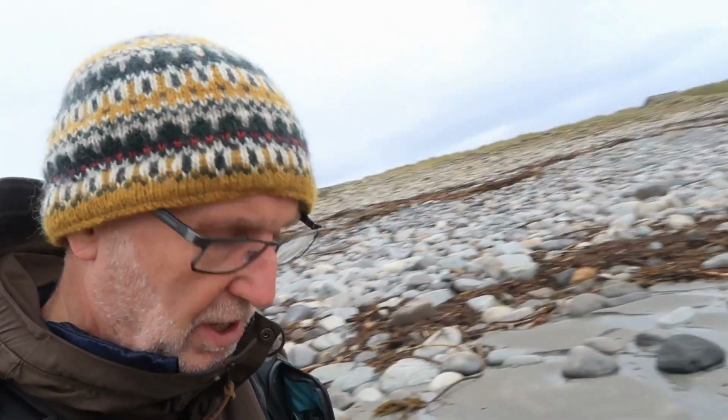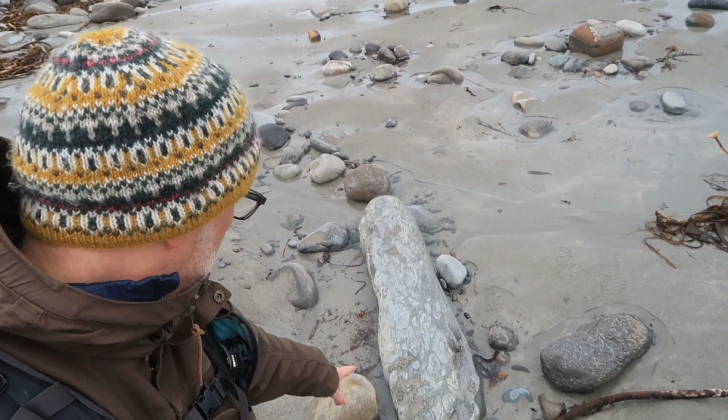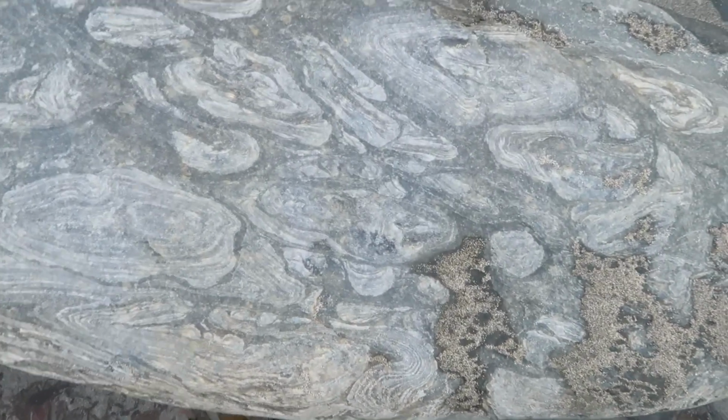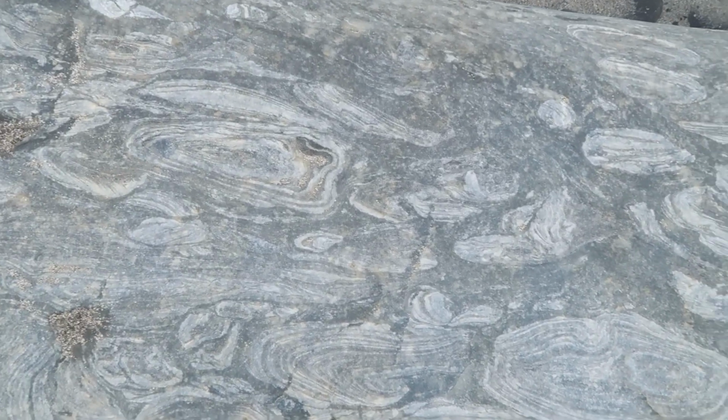And then I came across this really unusual bit of rock here, this long one, and you can see all these details. Now if someone can tell me what's responsible for that, I'd really like to hear it.